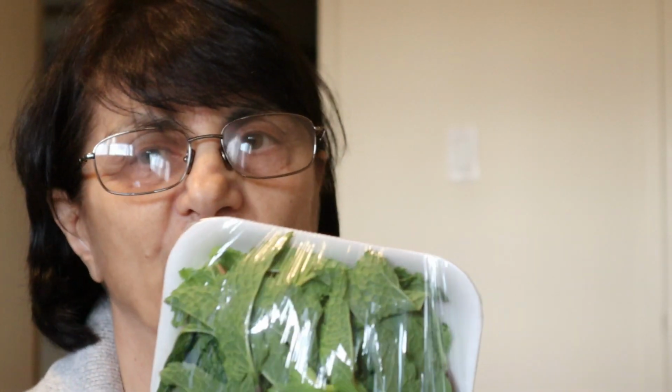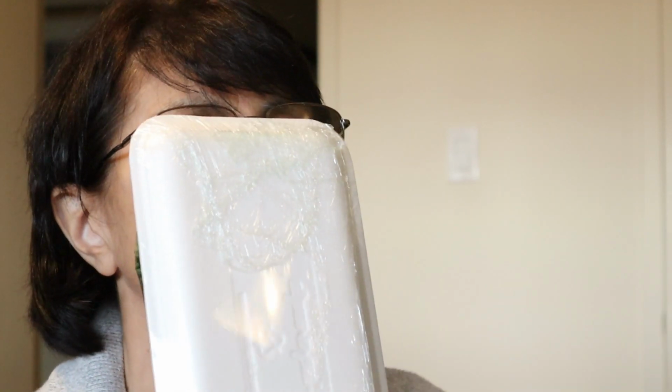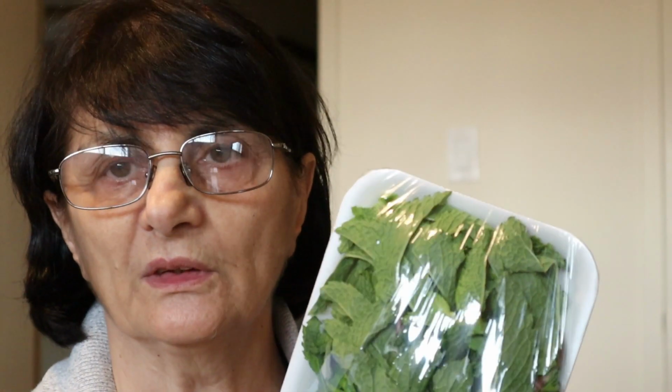And then I found something called cinnamon basil. Never used it. Smells more like some sort of mint of some kind. So I'm going to see if I can revive this and plant it as well. This time of year when I can't get to a garden, this is my saving grace. It's the only thing I can do to keep my sanity if I can't garden.